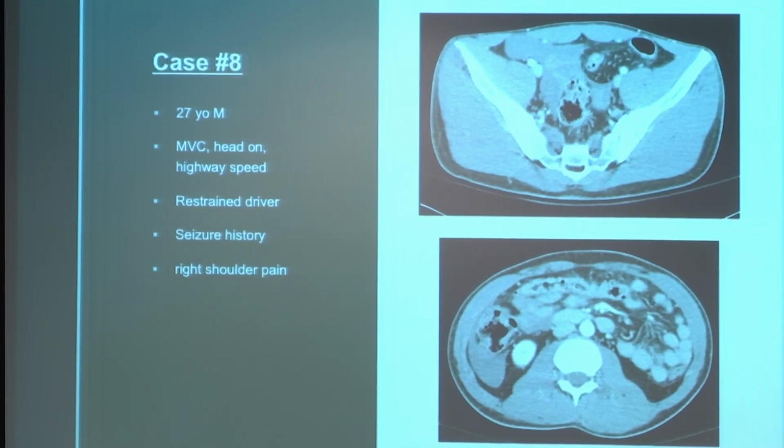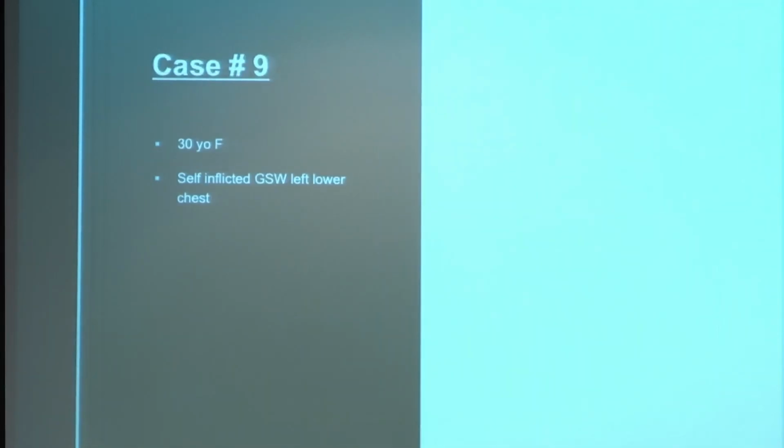So we call it a bucket handle because you can literally grab the small bowel like this, like a bucket handle, okay? So that section was devitalized. He was bleeding into his abdomen, and he had a rupture of that bowel. So the other thing you'll see with people with hollow viscous injuries from a seatbelt is you'll see lumbar fractures, okay? Same thing, referred pain.